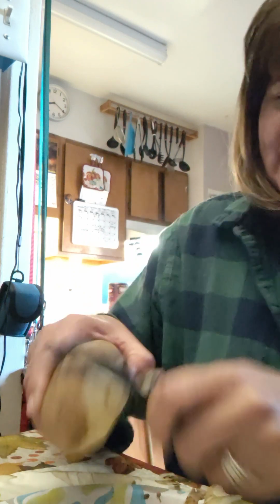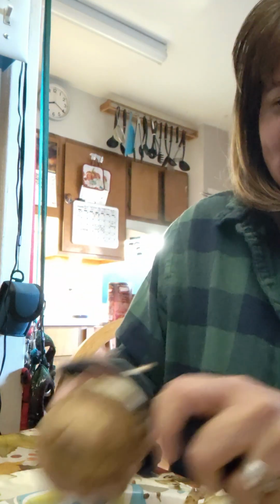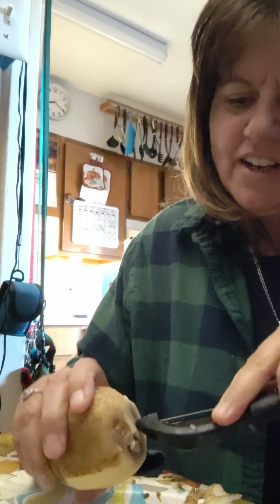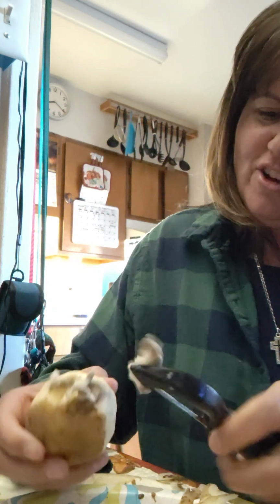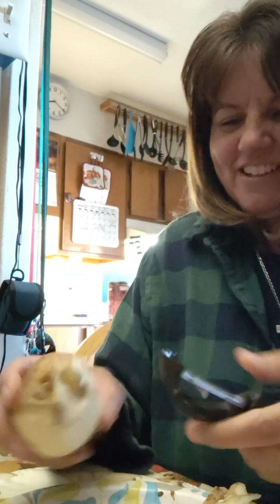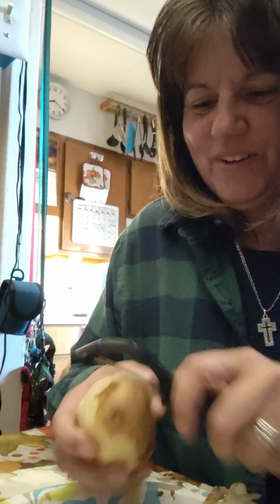Now look at this. And that's how you peel potatoes. Look at this. Oh my gosh. A lot of rottenness in here, but this is what the corner here is. A lot of rottenness. I don't know if it's mold or rotten potato and mold. I don't know. You tell me what it is. Look at this. Rotten potato.